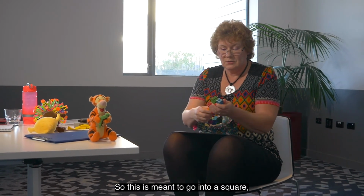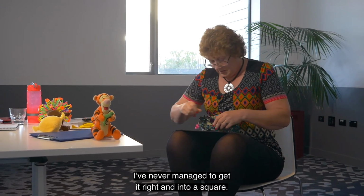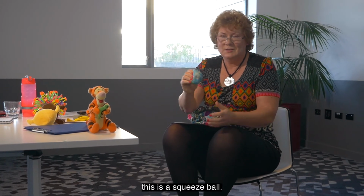So this is meant to go into a square, but I've never managed to get it right and into a square. And I love squeezing the world. This is a squeeze ball.